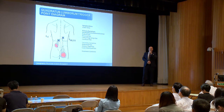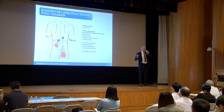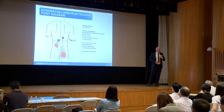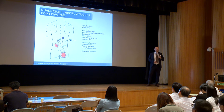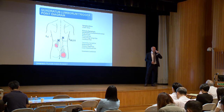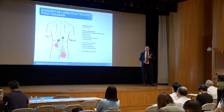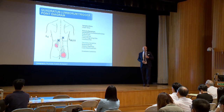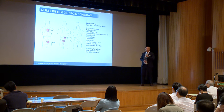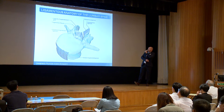So the deep multifidi, rotatoris, and intertransverse area, and the quadratus lumborum, we found to be most clinically significant. 那么像这个部位呢，也是在后腰的这边的这个部位呢，那他发现这几个 trigger point 来做的话呢，非常有效。 And these structures nearly always reproduce the patient's symptoms. 那么像这里的话呢，你去这个治疗它的话呢，你都可以重新再把它的这个症状呢 reproduce 出来，来证明说它的点在哪里。 I'll just skip through them very fast here.